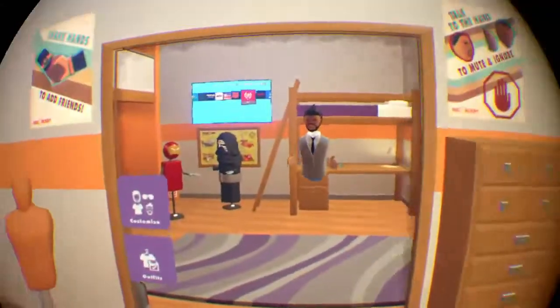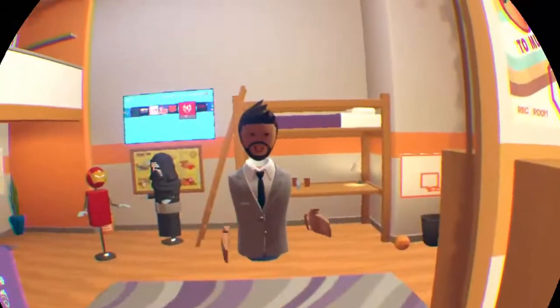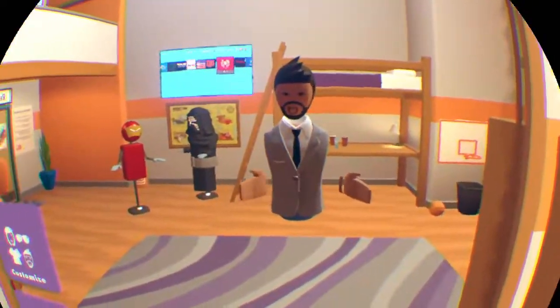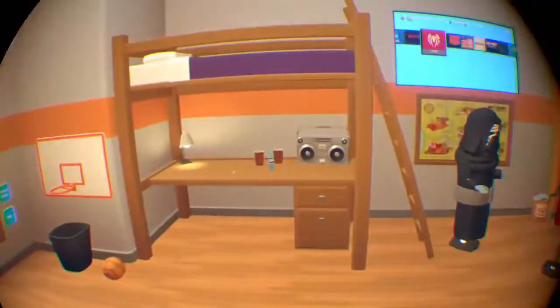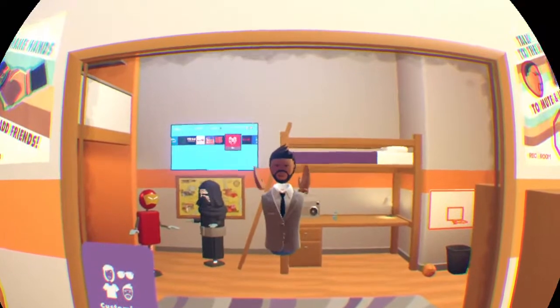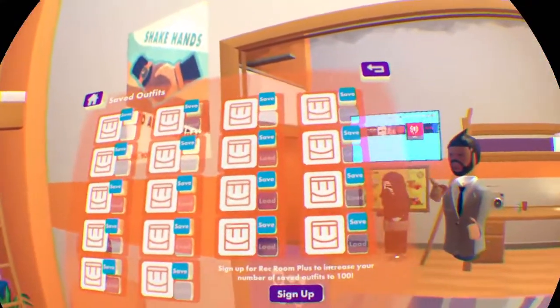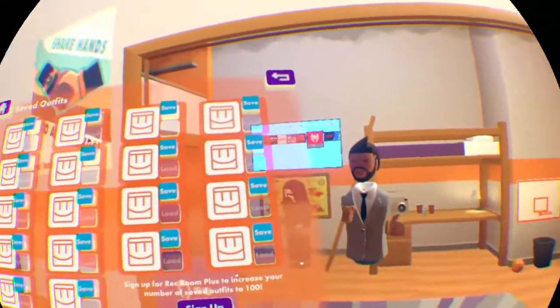So you have a half a body. You have the hands and the torso, and you can configure your character however you want. So that's definitely a fun thing to do. And I'll show you a little bit. Lately, I've been growing a beard here, so I decided to have my character have a beard too. And then you can go into outfits, and you can configure your character to look the way you want.